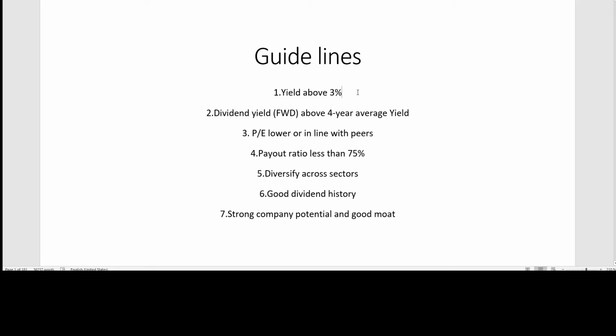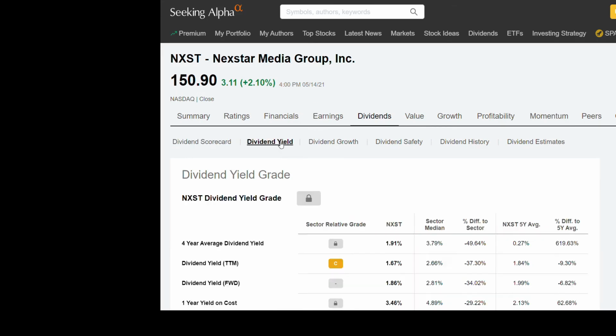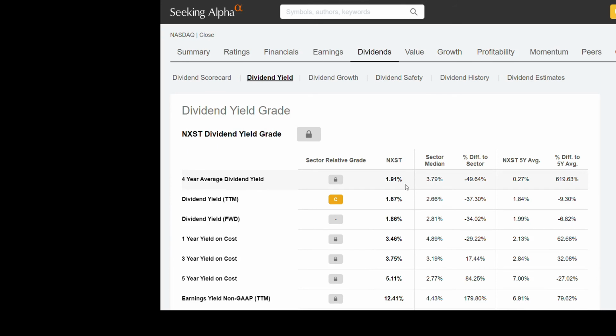So let's take a closer look at guideline number 2, meaning a dividend yield forward above the 4-year historical average. So if we go to Seeking Alpha and look up Nexstar Media Group and take a look at the dividend yield, then we can see that the 4-year historical average has been a little higher than what I am currently seeing, since I'm seeing 1.89 and the 4-year historical average is 1.91. So I'm a little below that, indicating that this is not an optimal time to buy, at least if you consider the last 4 years of history.